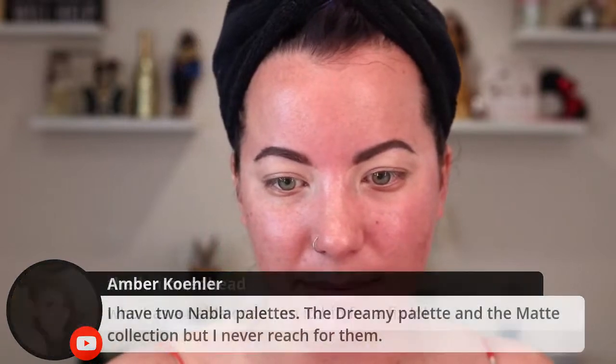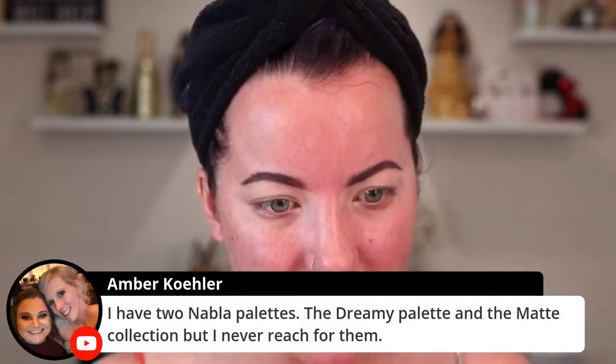I have two Nabla palettes, the Dreamy palette and the matte collection, but I never reached for them. I picked up the Platinum palette. That was the one I feel like complemented, because I ended up getting the quad of the pressed glitters because I thought the shades were so unique. So I ended up picking up that. We'll see how I feel about it because I did see chunks of glitter in there.